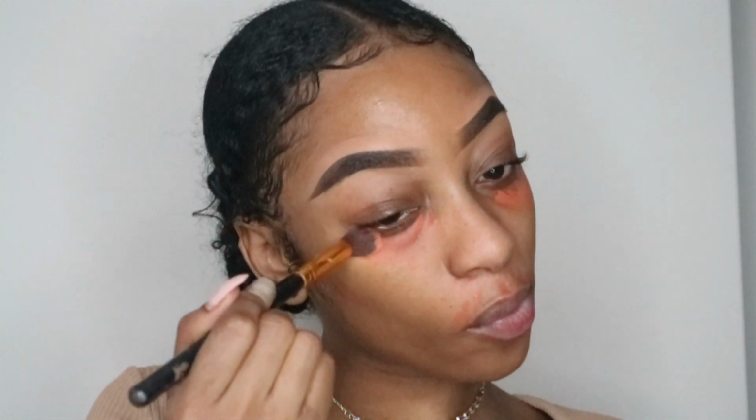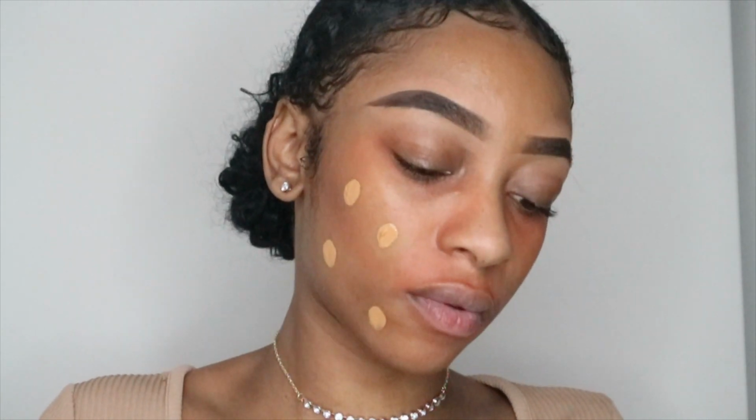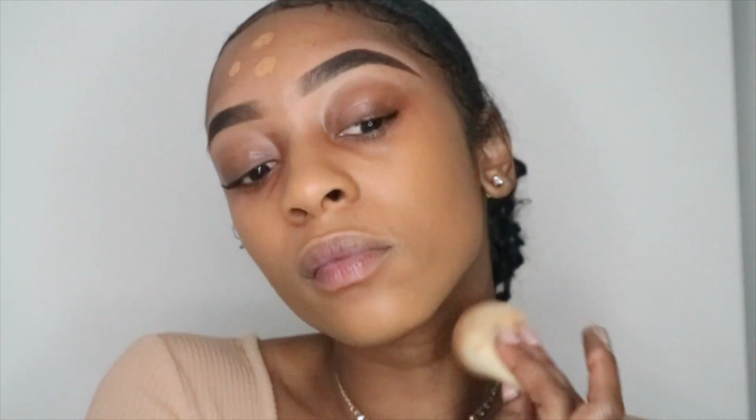I'm just correcting my face right now just to make sure that my foundation base is nice and even, and I'm gonna take this BH Cosmetics flat top brush and just blend it out. Next, I'm taking the NYX Can't Stop Won't Stop foundation in, I believe it's Golden Honey, I don't even know. You guys can clearly see this foundation shade was not the shade for me, but they wouldn't let me return at Shoppers, so a girl had to do what she had to do and make it work, but I think I got it to work.